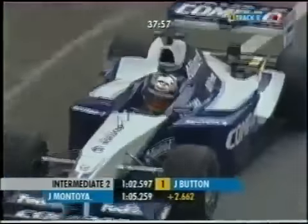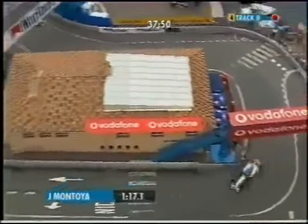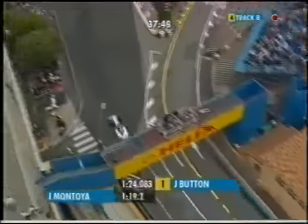Well, just looking down to see what's happening. In fact, it is Jenson Button who has gone quickest, but it's only temporarily because Ralf Schumacher is right on his heels, and we're looking at Kimi Raikkonen enjoying his first visit to Monte Carlo in a McLaren, the most successful Grand Prix team in the history of this Grand Prix.